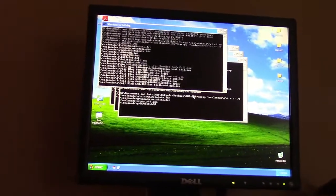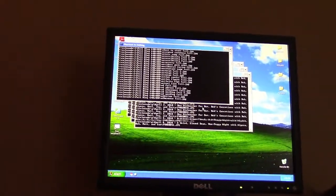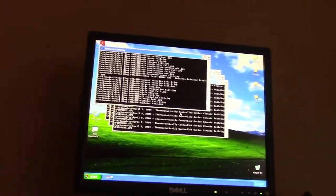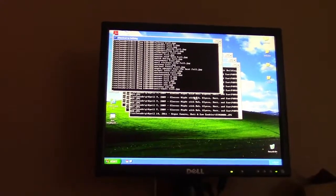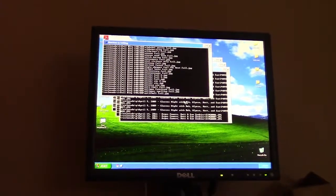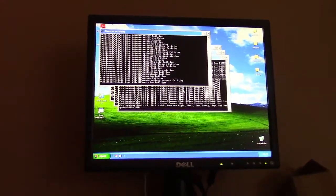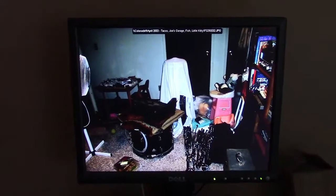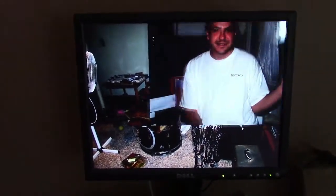So that sucked. This series went on a lot longer than I wanted it to. I didn't count on the hard drive just crapping out like that, but it's fixed. Once again, I have fixed it. And within a minute or so, the pictures will start coming up, so we'll just wait for that, and that'll do. And we are certainly picturing.